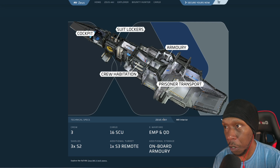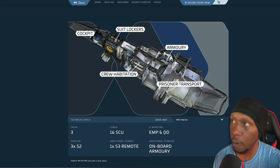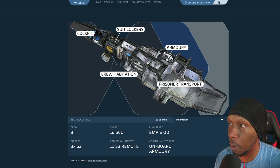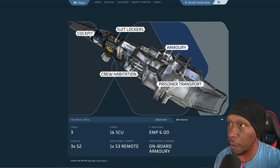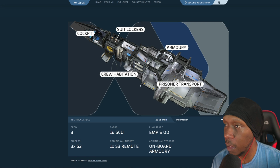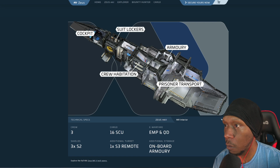So this is where the interior changed a little bit. I think pretty much everything past this bulkhead right here, everything's pretty much going to be the same. So for these videos, I'm going to be talking about this bulkhead and back. The crew habitation, of course, is going to be a little bit smaller. We have the armory right here. I don't know what this room is going to be. If this is going to be an empty space in the ship, I'm pretty sure they'll figure out some way to make this not so empty. You know what I mean? Whether that's just an extra regular room or whatever.